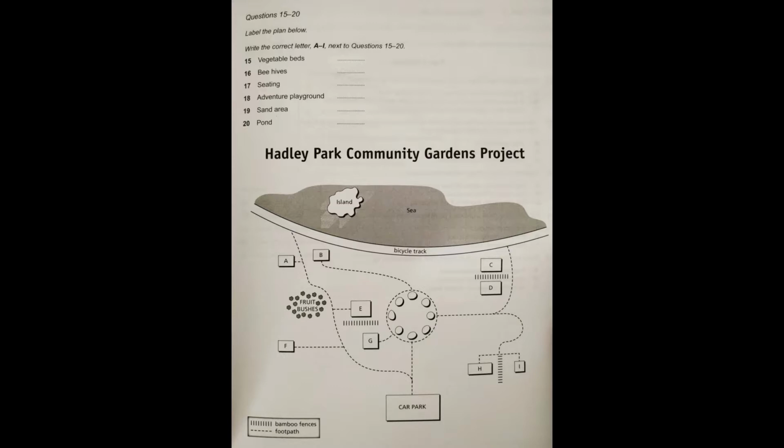OK, Group B, your turn. Does everyone have a copy of the plan? Oh, great. OK. We'll all be meeting in the car park. That's on the bottom of the plan. See? Now, if you've been assigned to the vegetable beds, to get there, you go out of the car park and go up the footpath until you reach the circle of trees. There they are, in the middle of the plan. And you see that the footpath goes all the way around them. Well, on the left-hand side of that circular footpath, there's a short track which takes you directly to the vegetable beds. You can see a bamboo fence marked just above them.